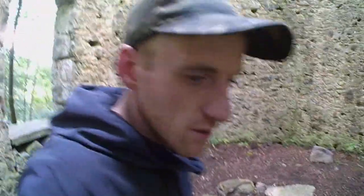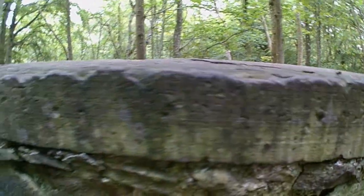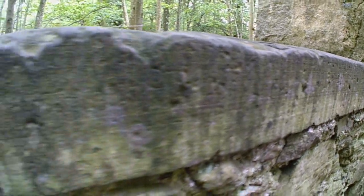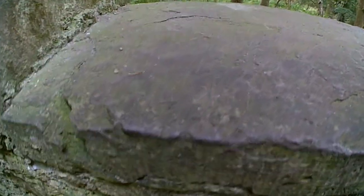Crazy history. Let's see if there's any historic graffiti, folks. We love a bit of historic graffiti on this channel. Sometimes you can actually see it on the camera, but when you're looking at it with your eyeball, you can't see it. You can see the marks on the stone where it's actually originally been cut. Those vertical lines. Which is a pretty cool feature to see.